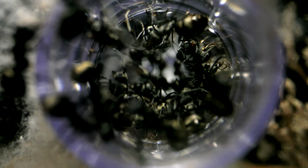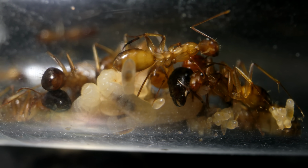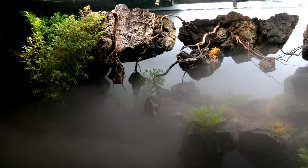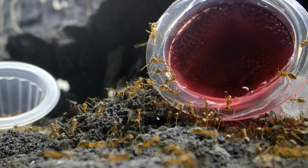I have also since started up some new small ant colonies, re-released a few more of my colonies back into the wild, and am in the process of rehoming others. So I'll be getting into more detail on all that as I go through each ant colony in this video.